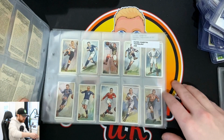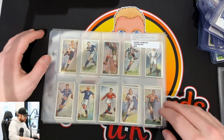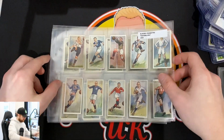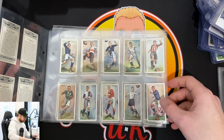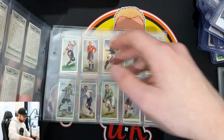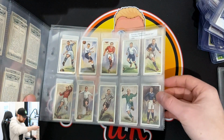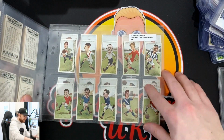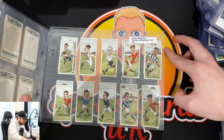Then we've also got the Players Cigarettes Footballers, 1928. So you've got all the names in here. But you've got some rugby in here, it looks like, as well. And then Players Cigarettes Football Caricatures, 1928.